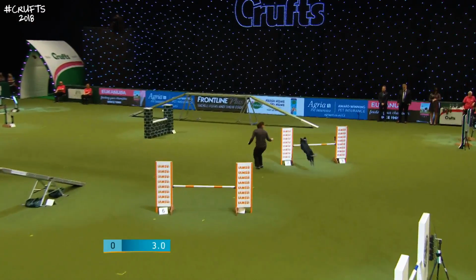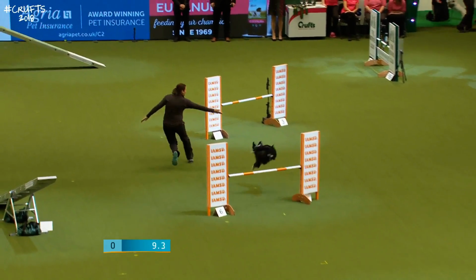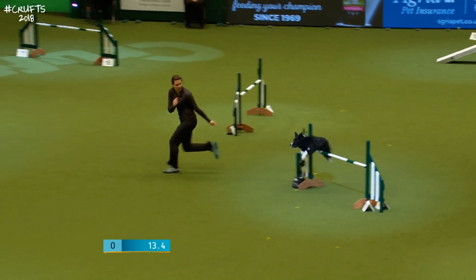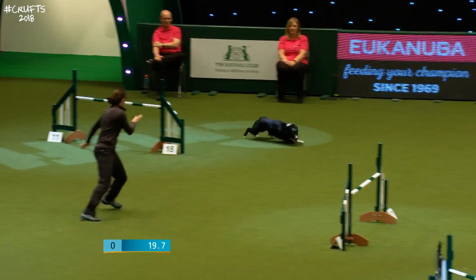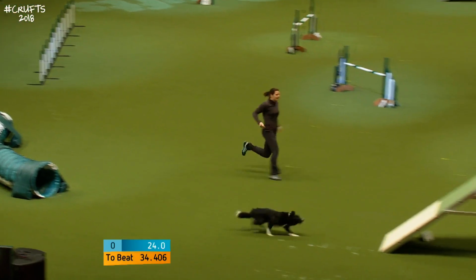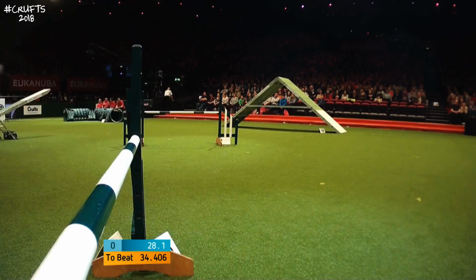Great attitude, super keen as well. Joe occasionally has to scramble to keep up with her. She's doing really, really well. Joe just had a baby in December, I think it was, December the 27th, called Charlie. So congratulations to Joe and her husband. She's done tremendously well to get back into shape to be here. And this is shaping up for a really good round.